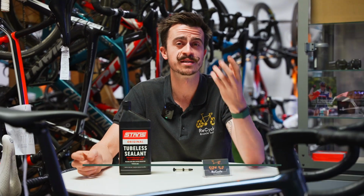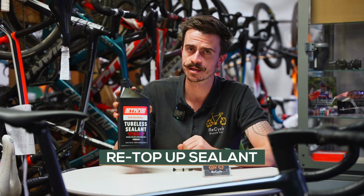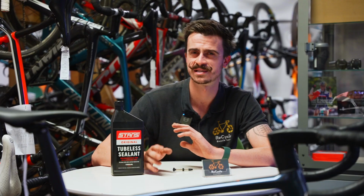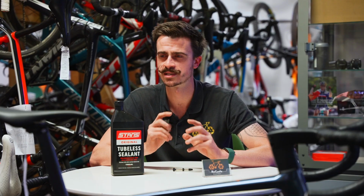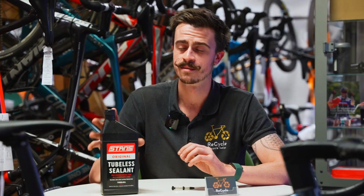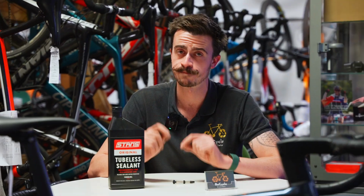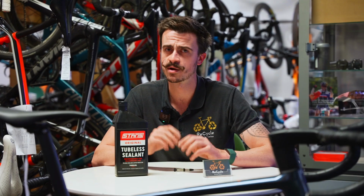Which brings us to my next point as well, which is that you need to stay on top of it a little bit. Sealant is the sort of thing that doesn't tend to last much longer than about 6 months on average. You might squeeze a couple of extra months out of it, but typically speaking about 6 months. So you might actually need to top up the sealant inside the tire every 3 to 6 months.